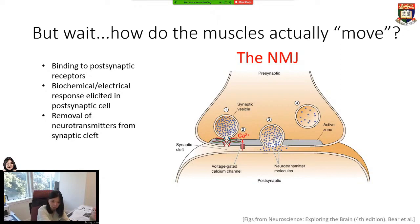Again, the synapse is that interface where we have cell talking to cell. Whether it is our spinal cord nerve cell talking to our muscle fiber cell, let's take this as an example. What's happening here? We've got our spinal cord presynaptic nerve cell here, trying to talk to our muscle fiber down over here.